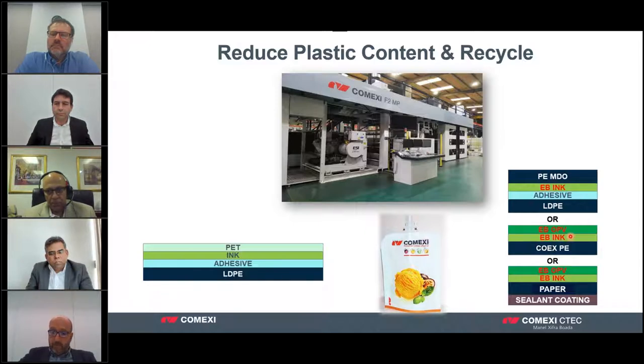But also, what we can do is to use only a co-extruded PE with high barrier, and print EV on top, frontal printing with the EV OPV. And the EV OPV will give us the properties of scratch resistance and gloss, all the properties that we are obtaining from the PET. Or we can even imagine using a paper with a sealant coating and going with the EV ink and EV OPV. So all these structures we can do thanks to the EV.